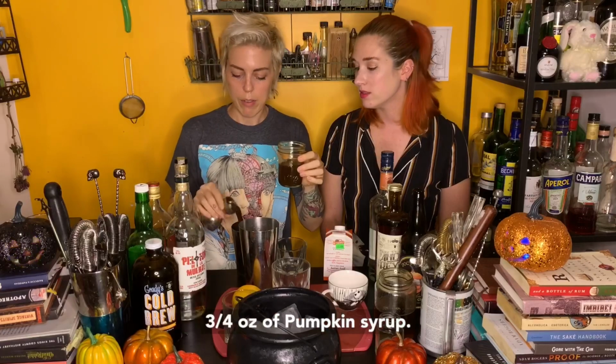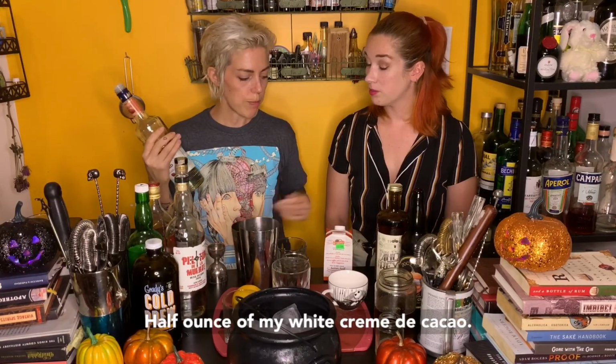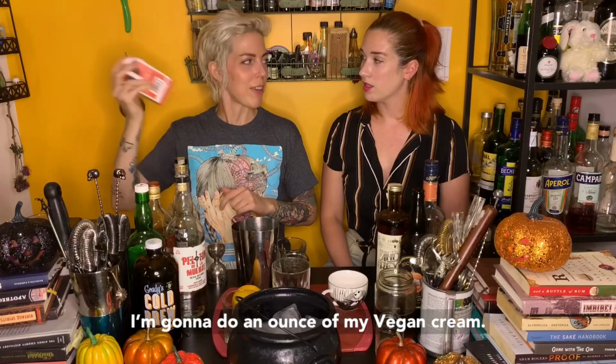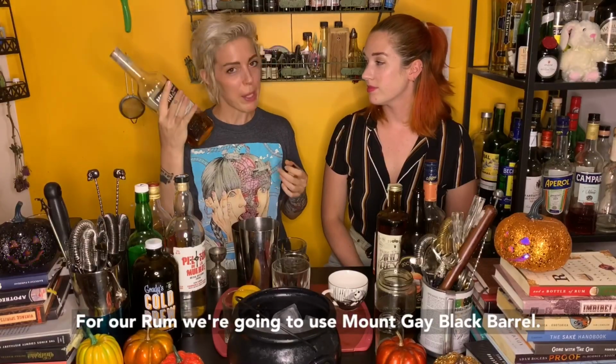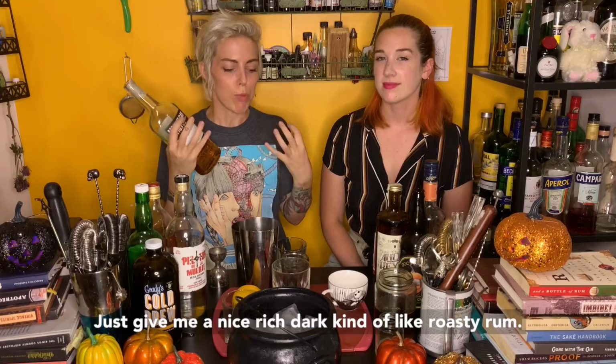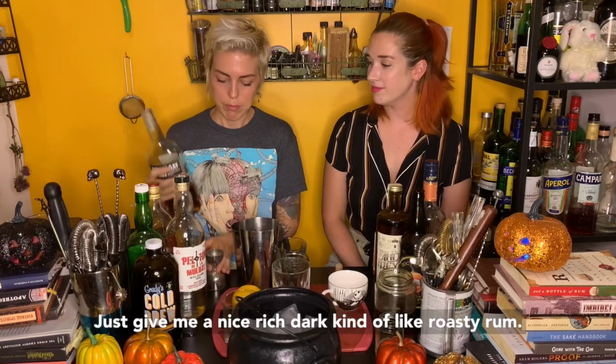3/4 ounce of my pumpkin syrup. 1/2 ounce of my white cacao. I'm gonna do an ounce of my vegan cream. For rum, we're gonna use Mount Gay Black Barrel, so it's gonna be a nice, rich, dark, kind of roasty rum. Barbados.